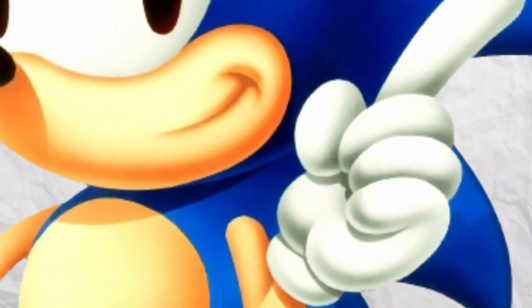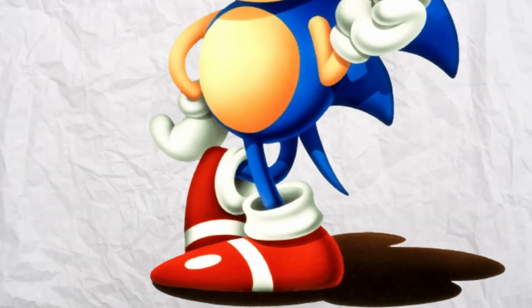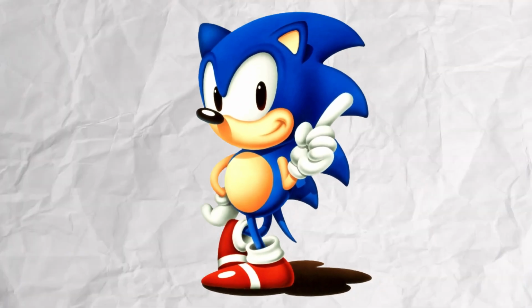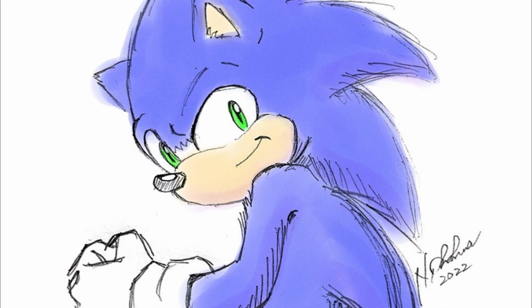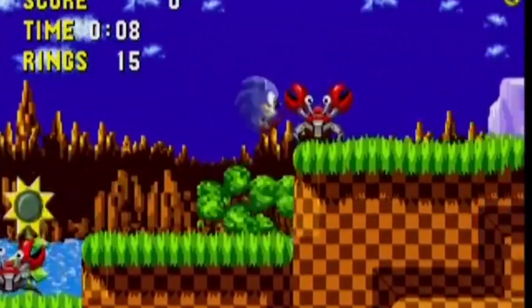Just look at the cool blue of his fur and his iconic red sneakers, and the cream and white accents help to boost contrast. This is actually the reason why he doesn't have blue arms, to make his run cycle stand out more on screen, so his arms don't blend into his body too much, giving the player a clear, concise view of the animation.